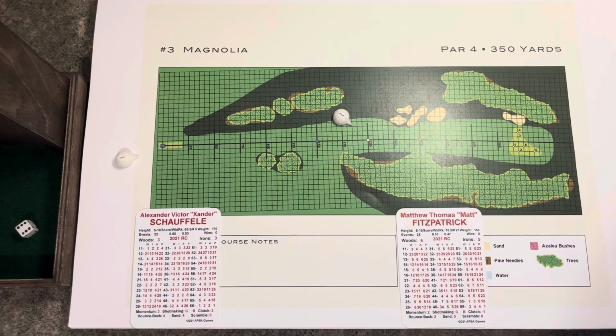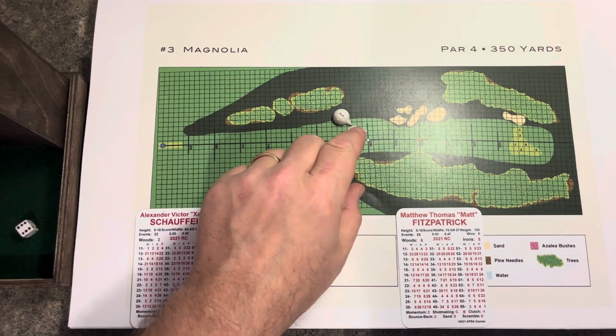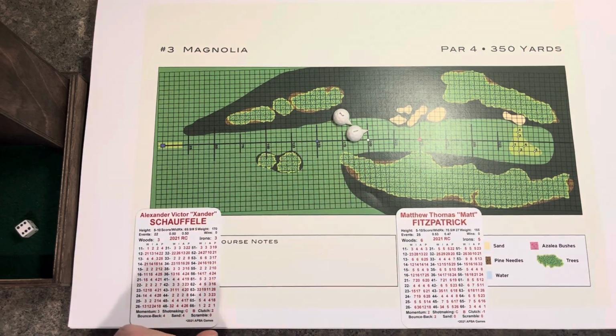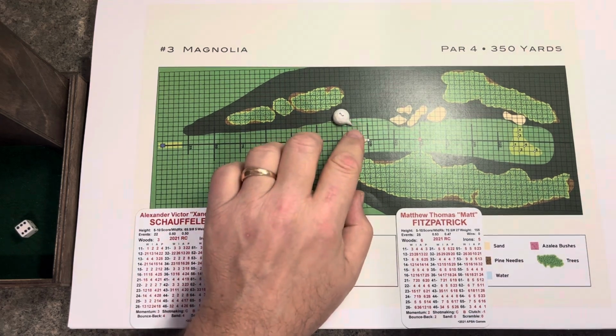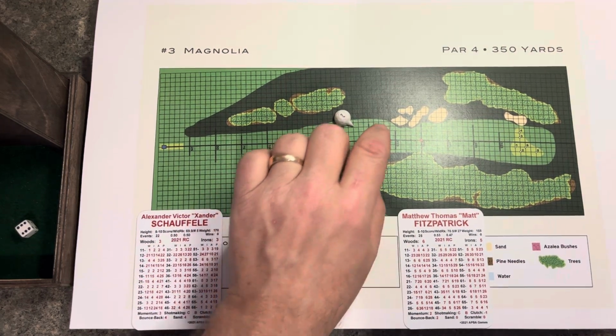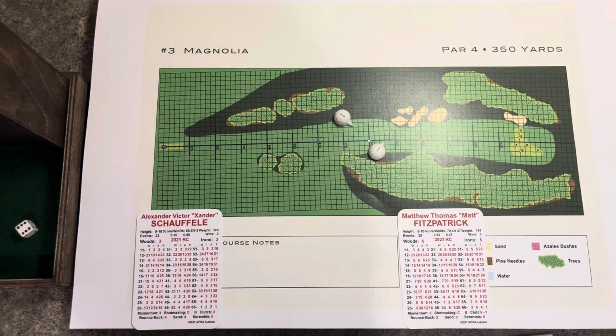So that's going to go 200 plus. He's going to get a roll 10 right, and it's going to go 10 plus another 5 on the firm, so 15. So he's right here, 215 out, and that's a fairway hit. He is 1 over on the day, but he's hit now all 3 fairways.